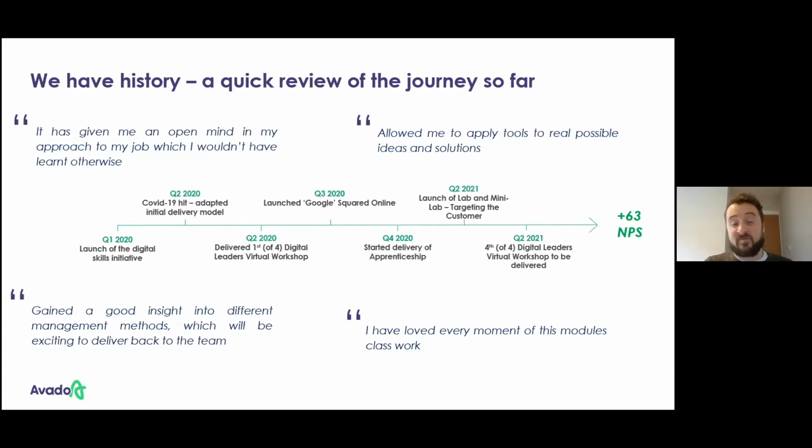My advice as well, if you do know anyone that's maybe been on one of our Digital Leaders boot camps or on the Squared cohort at the moment, speak to them about their experience. They're the best people to share that. So it has been, fingers crossed, and I believe this is a feeling that's been mutually shared, a success so far.